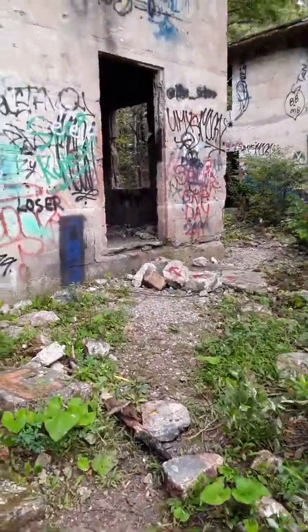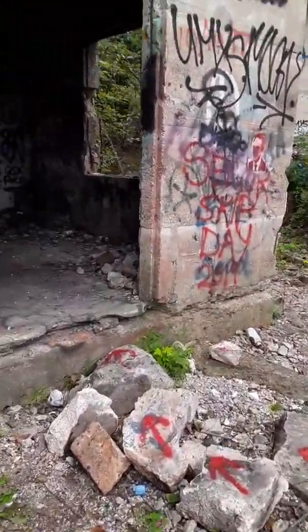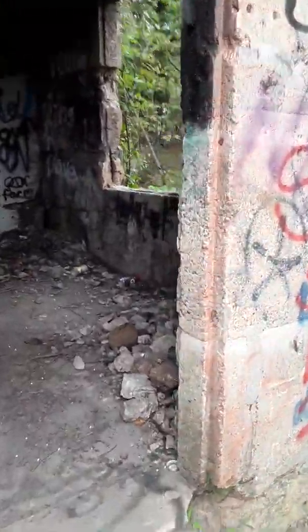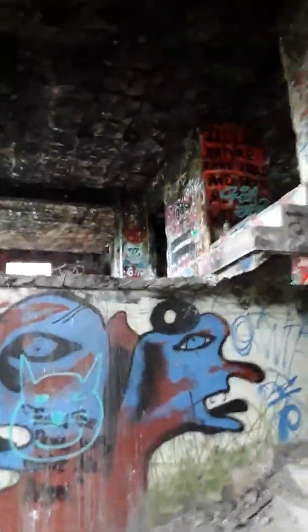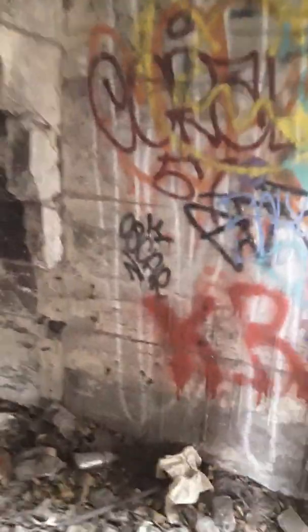Okay, we're back over the opposite side of the property where these houses were. I'm going to go into one of these houses I've not been in before, and it doesn't look like we're going to be going upstairs because, as you can see, the entire upper level has collapsed. Okay, and you can see some of the interesting graffiti. I'm going to stay on the lower level here because I don't think it's safe to go up the stairs.